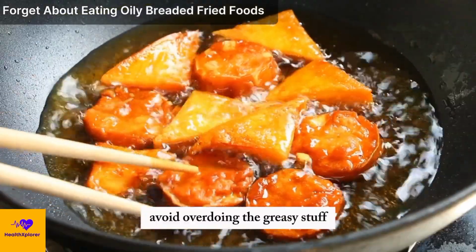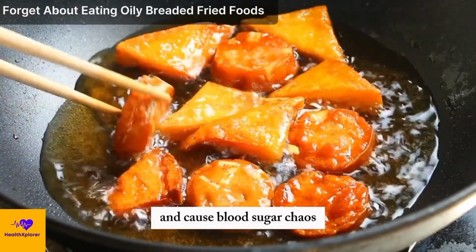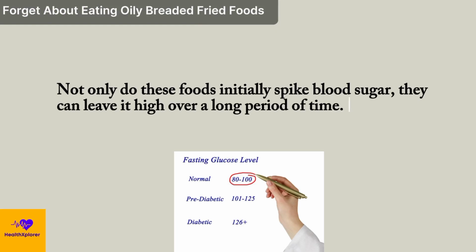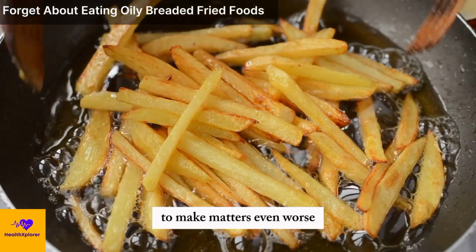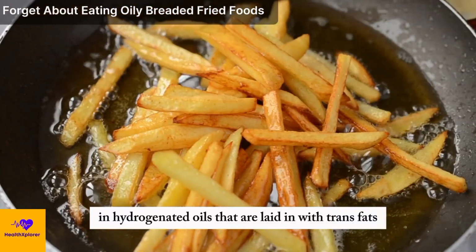Avoid overdoing the greasy stuff when you have type 2 diabetes, or you may pack on the pounds and cause blood sugar chaos. Not only do these foods initially spike blood sugar, they can leave it high over a long period of time. Fat takes longer to digest, so it keeps blood sugar elevated. To make matters even worse, some foods are deep fried in hydrogenated oils that are laden with trans fats.